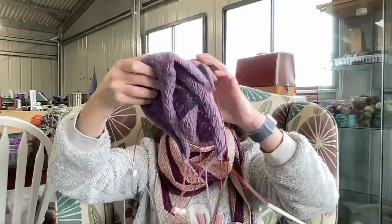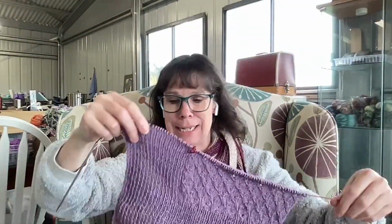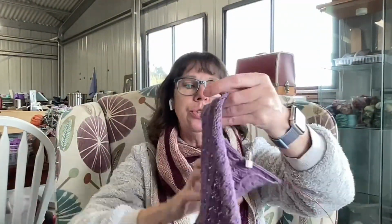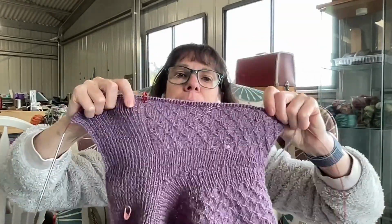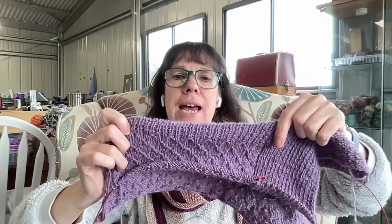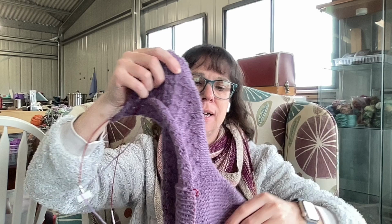And where am I at? I still have bits on holders everywhere, and now I've got a different bit on a holder than I had last week. So this is the back collar. I have done, from here to here is the back down to the underarm of the sleeve, and I'm now doing the front part of the first sleeve. So it will fold like that, and that will be across my shoulder, and then this will be down to my underarm, and then the sleeve will come out from here.